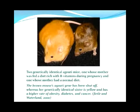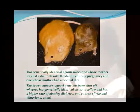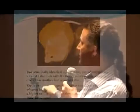This mouse, the mother, was given extra B vitamins when the mouse was in utero. The mouse is born, it's healthy, it's normal, the coat's normal, the weight's normal. There's no extra disease risk. Simply by adding in a diet rich in B vitamins, they've shut down this ageLOC gene. The mutation has been overridden by the environment.